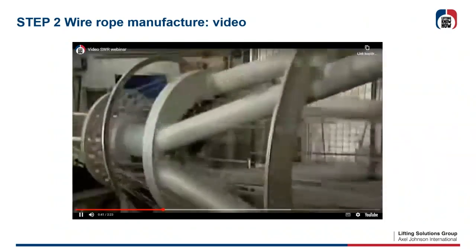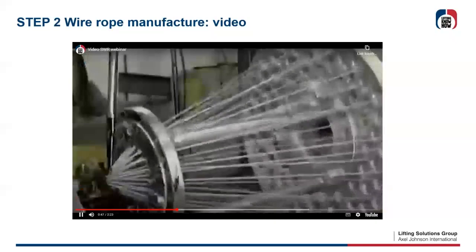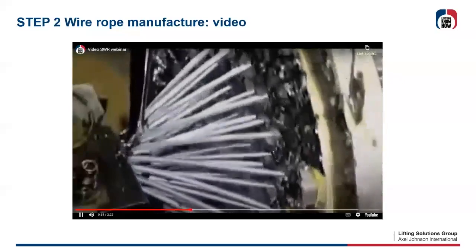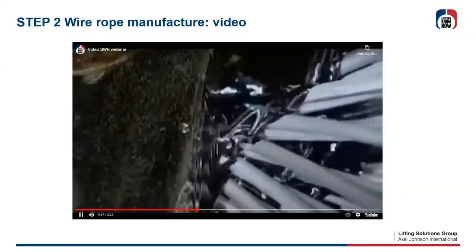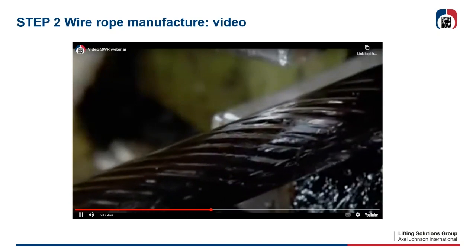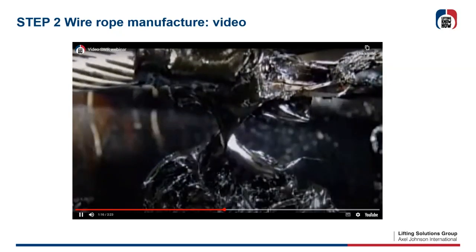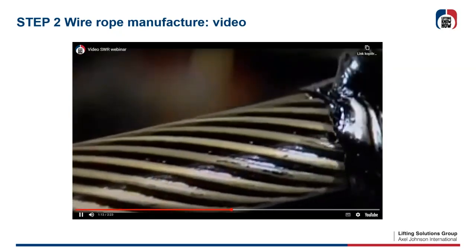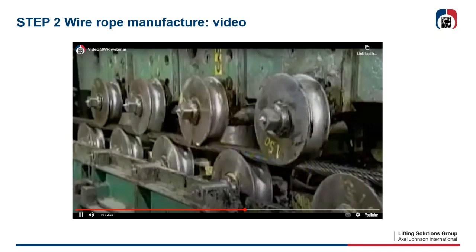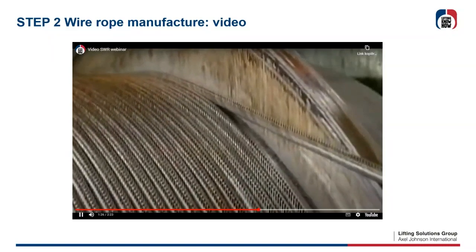What we do also in the strand is we put grease in it. You see all these different wires laying in different layers. There you see the grease coming into the strand. We order our ropes with grease in the strand. There comes the strand. The much too heavy grease, we strip it. You see the grease is between the wires. This is for making the strand more flexible, let's say. This is the strand.